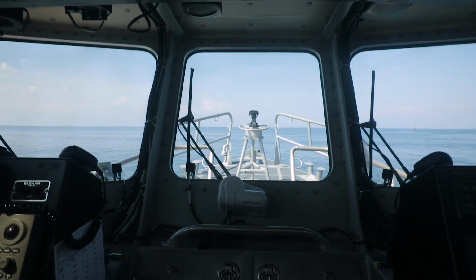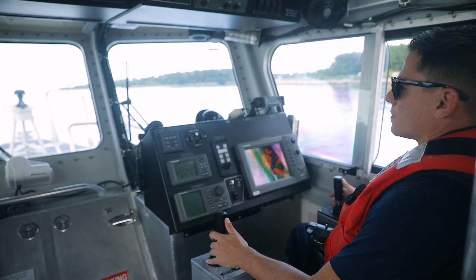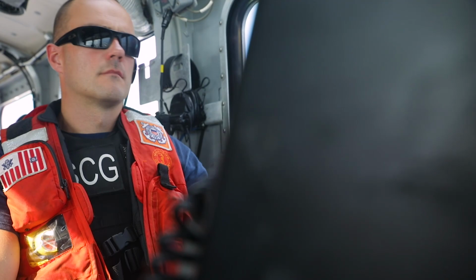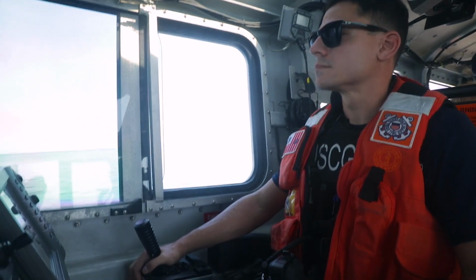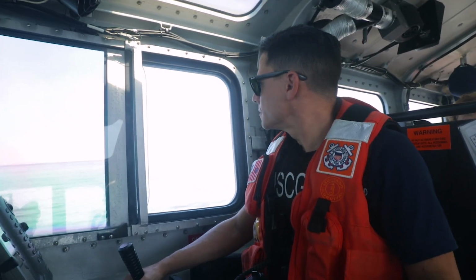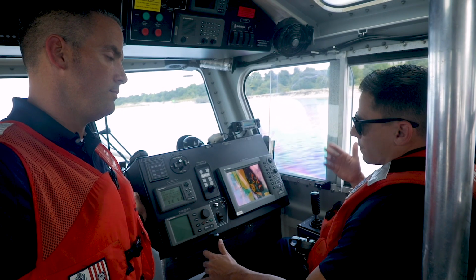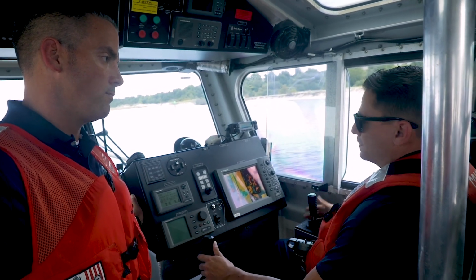Then we'll either get underway before lunch or after lunch to conduct our RBS, which is recreational boarding safety. It consists of us going out and doing the safety boardings on whatever boats we see out there, just to make sure they have the proper life-saving equipment on board.